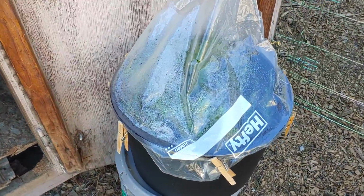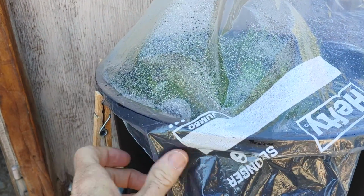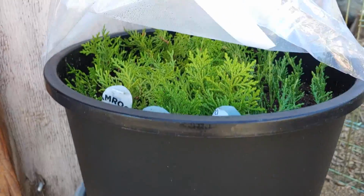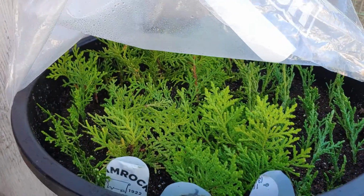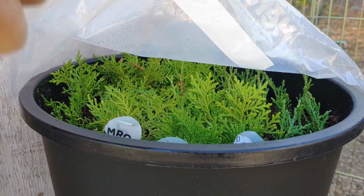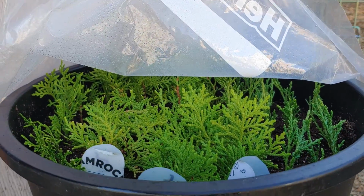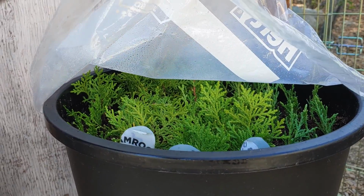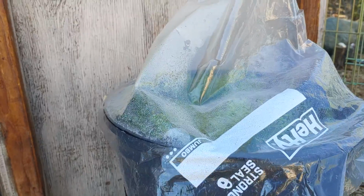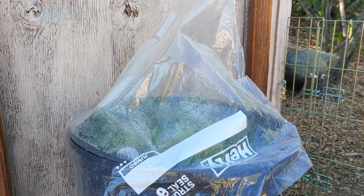Oh, one more thing I'll show you. I'll show you the cuttings from the Chinese Juniper. They're doing really well. I spray and mist them every day and keep them in the shade. I put them inside the shed at night so they don't get too cold. So far, so good. Maybe I'll get to plant them at the summer garden.